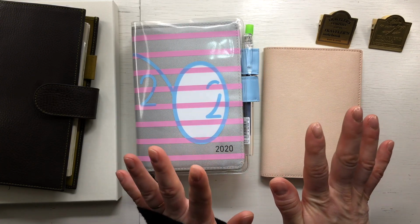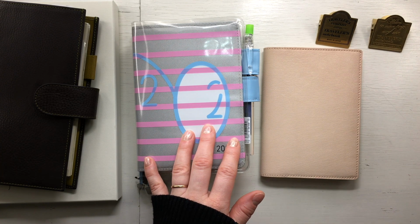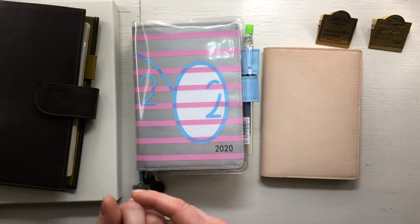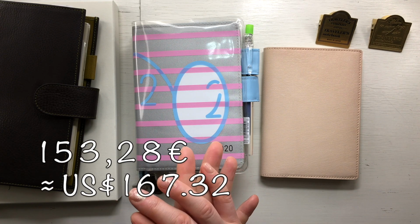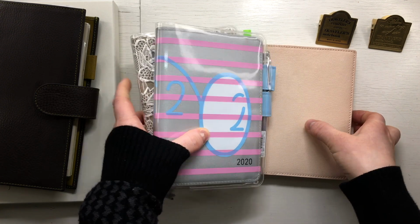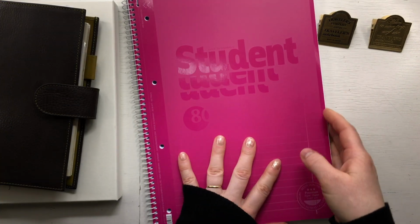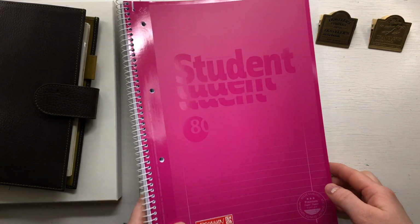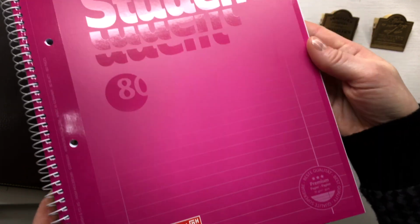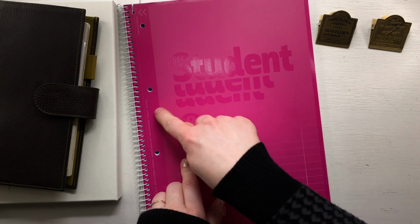And that was all I bought that time from Amazon Japan. And this order was more expensive than the first one, so this was 153 euros and 28 cents. And then I still bought one thing in November. So I bought this Brunnen student notebook. These are made in Germany. It's 90 GSM, 80 pages, or like 160 pages, how do you count it?